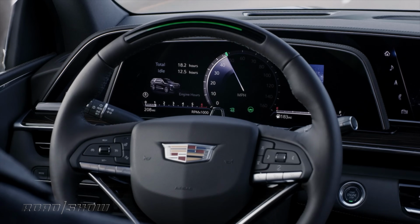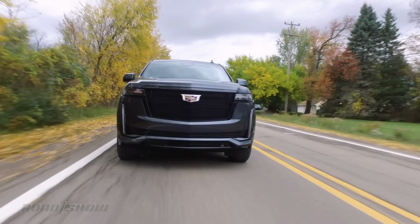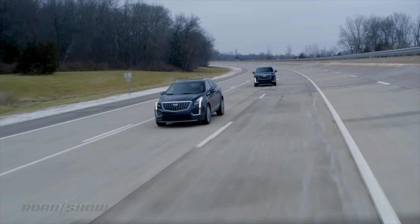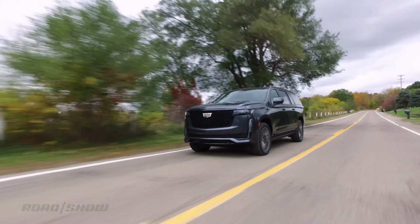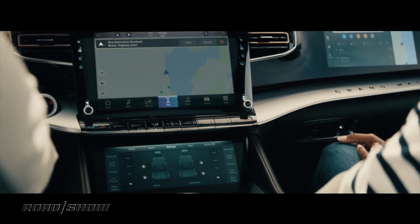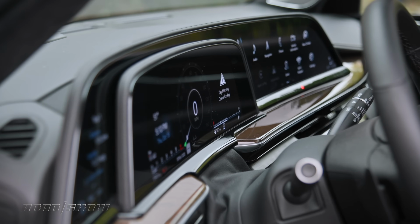Cadillac's Super Cruise system is also hands-free, also works on approved roadways at any speed, and also monitors driver attention. However, Super Cruise can change lanes for you, and it's available now. Now, I'm going to give this one to Cadillac for having Super Cruise in its cars currently. And while I like the idea of a passenger having a screen of their own, in the end, it's just an additional screen, and I think Cadillac aims higher with the curved OLED.